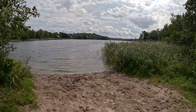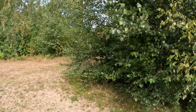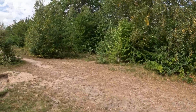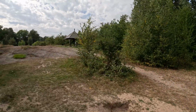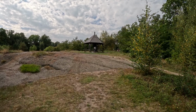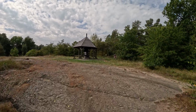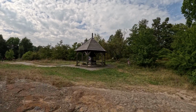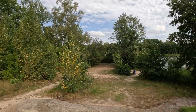Yes, today is 21st of August 2024 and I'm here for a quick swim today close to my home. Now here we have also a gazebo that you can do some grilling at as well in this area over here if someone is coming to hike, and then also they can obviously swim as well.